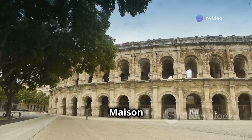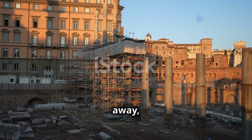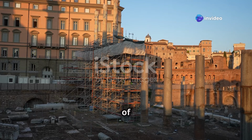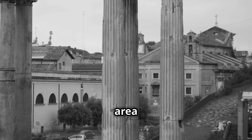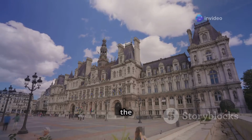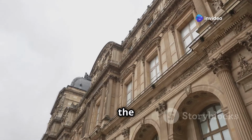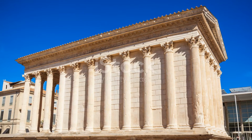What's really cool about the Maison Carrée is that it's been used for different things throughout history. Unlike a lot of old buildings that crumbled away, the Maison Carrée has always been used and changed to fit what the city of Nîmes needed. Over the years, it's been a lot of things, showing how the area changed. In the Middle Ages it became a church, showing how important Christianity became. Later it was the city hall, and even a stable for horses. This shows how useful the Maison Carrée's design was, lasting through different times and cultures.